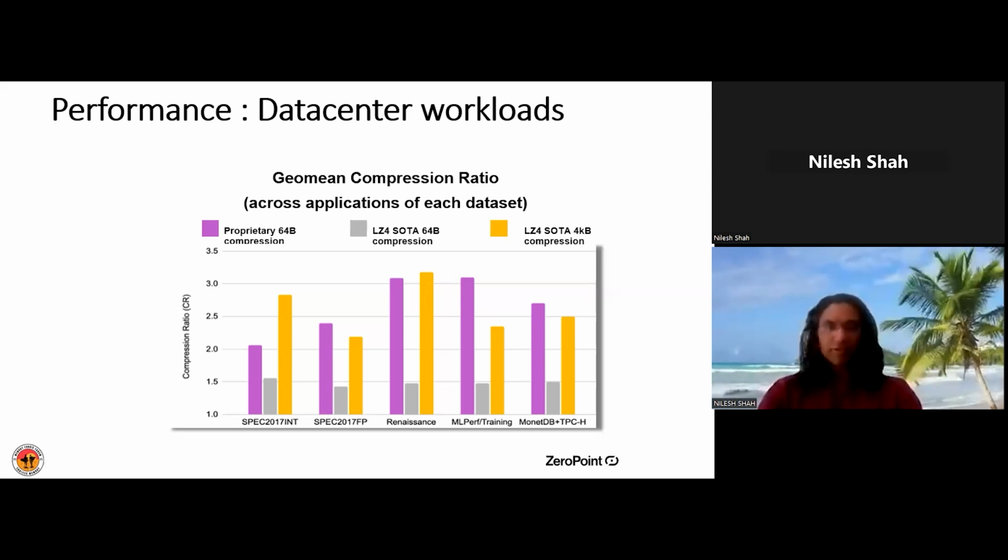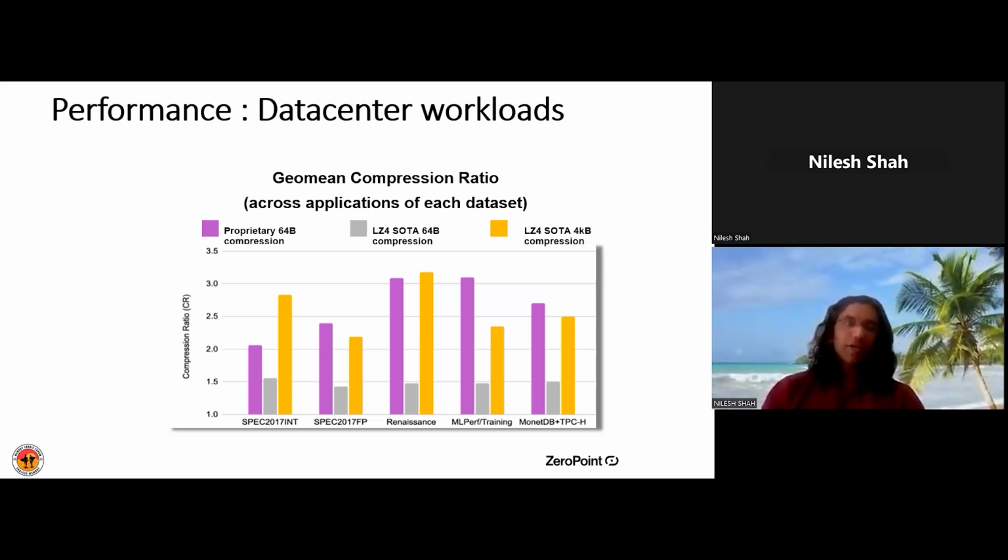So by offering both these algorithms within the CXL IP solution, end customers have a choice whether they want a higher compression ratio, or they want to trade off and get lower latency, compressing or decompressing at cache line or page granularity.